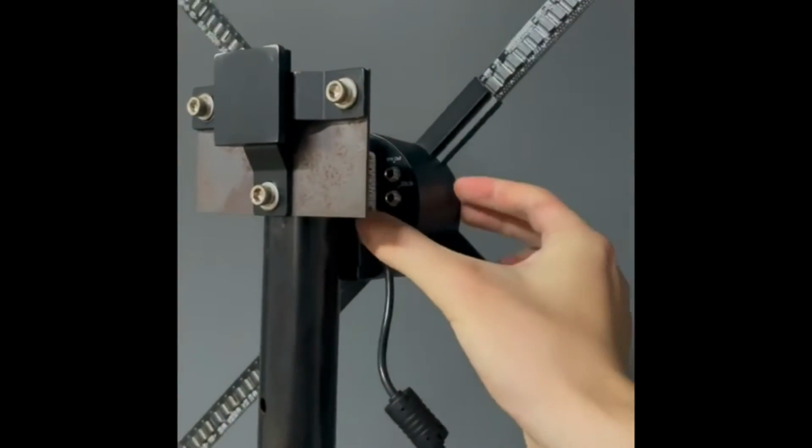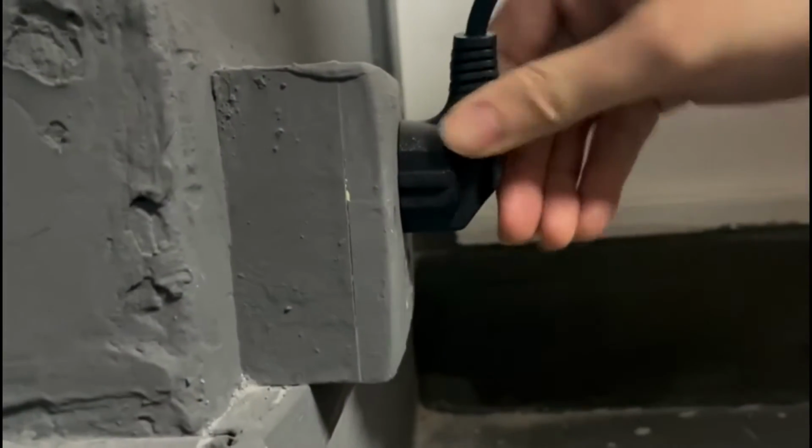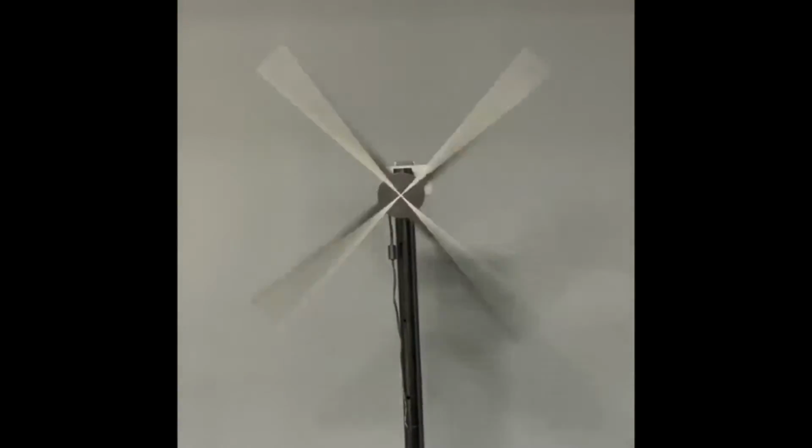4-axial design minimizes the ring grain effect and vibration. The detachable fan blade greatly reduces the volume and shipping price.